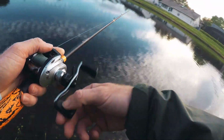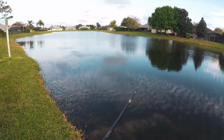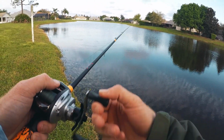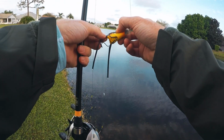This is usually a really good topwater pond as well. See, there's one right there. Came up and munched it. It's very subtle. Didn't even really give me an indication. Felt like a big one too.